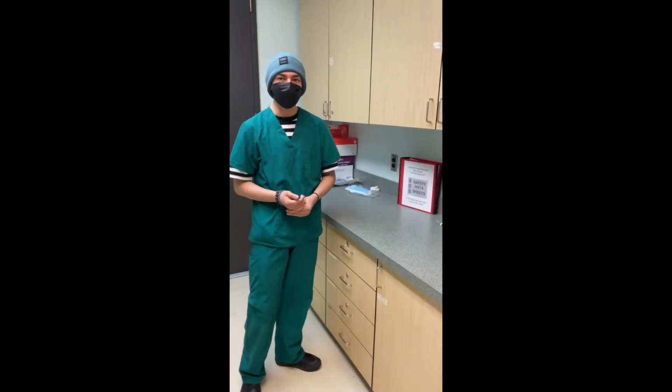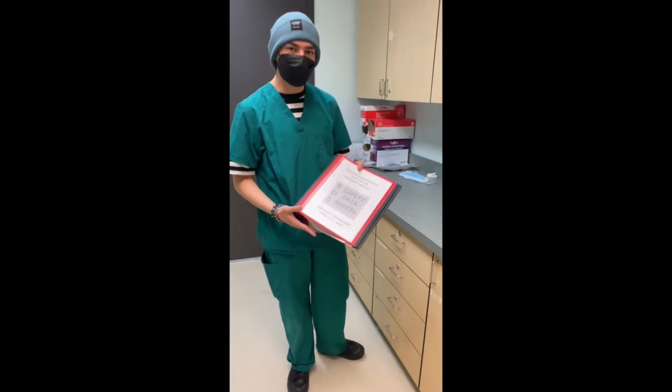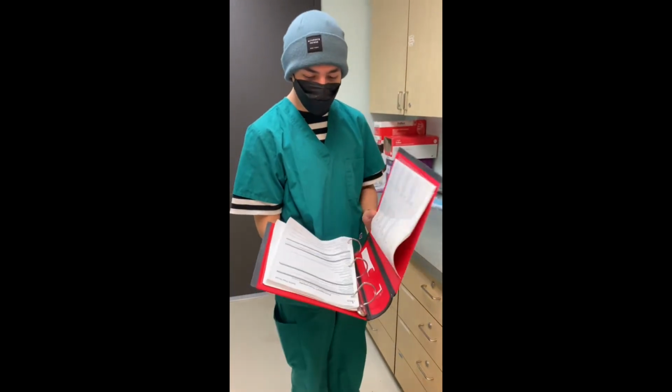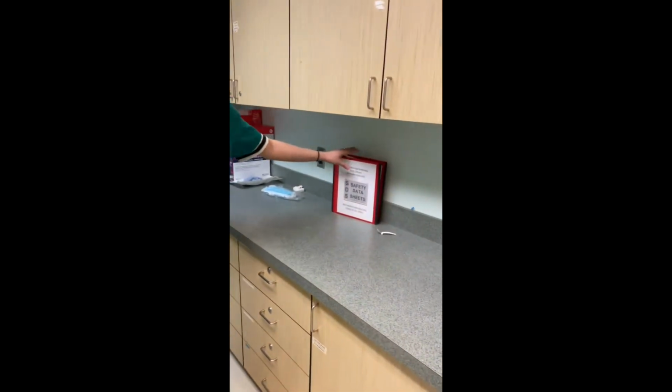So in our surgery area, you can try to find a safety data sheet, also known as SDS. Now this is what has all the safety precautions in case anything does happen. It has information on drugs, and it has information on anything that can be in the surgical area.